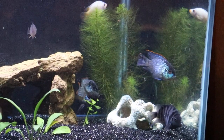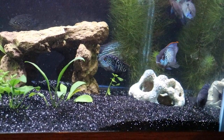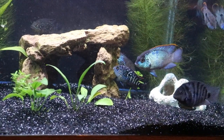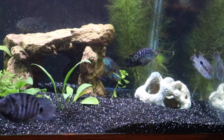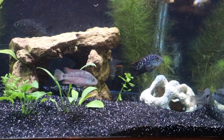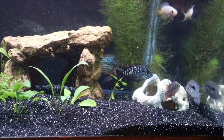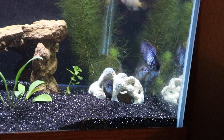But in the back here is our Green Terror. We got him at Exotic Aquarium about a week before they had to close down their store, and he's grown out to be a beauty. He's my favorite fish at the moment.